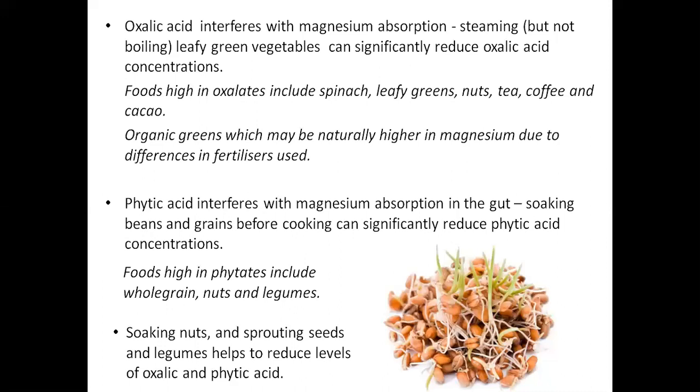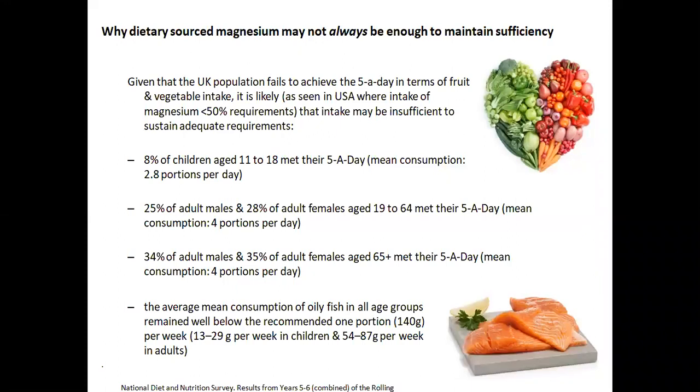Right, okay, so magnesium is found in a variety of fruit and veg. It's found in some meat and dairy. It's also found in oily fish. But if we look at the data, we are still not consuming our five a day. We are still not consuming our one portion of oily fish a week. And this is reflected in the data that comes out from the National Diet and Nutrition Survey. They're usually running, I believe, four to six years old.